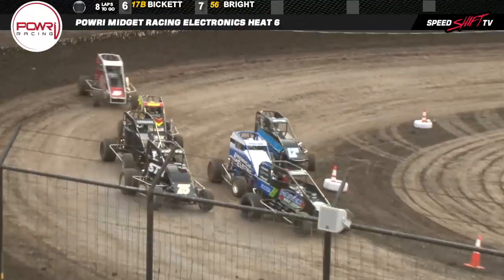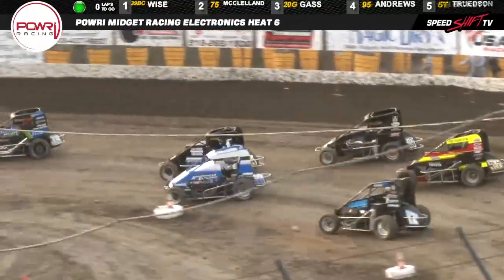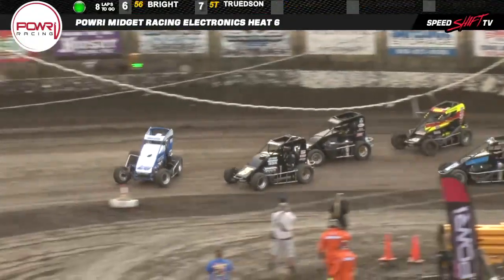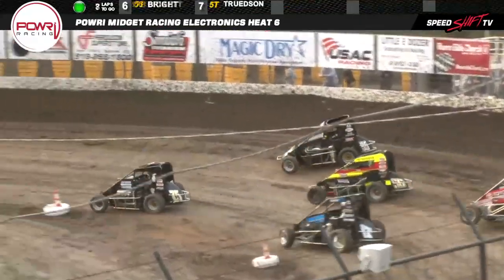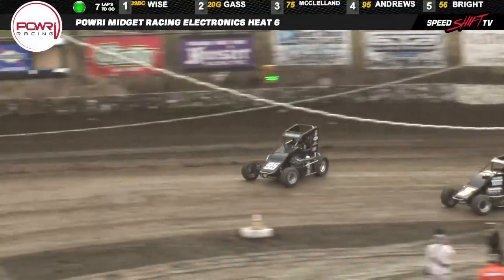Green flag. Down into the corner we go. It's starting to widen out for us, making it very racy. Noah Gass into the number 2 spot with a little leap out of turn number 2. That thing's got good forward bite. Here comes Andrews around the outside. 95 car on the march and on the move. Looking for third down the back straightaway, and he's got it.